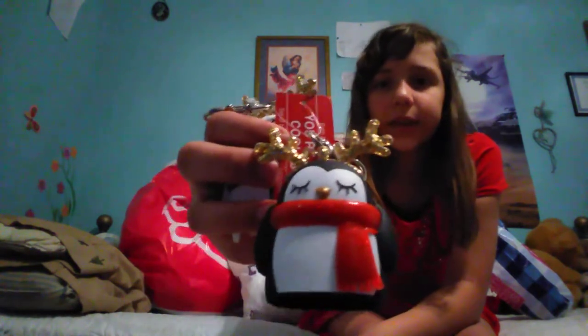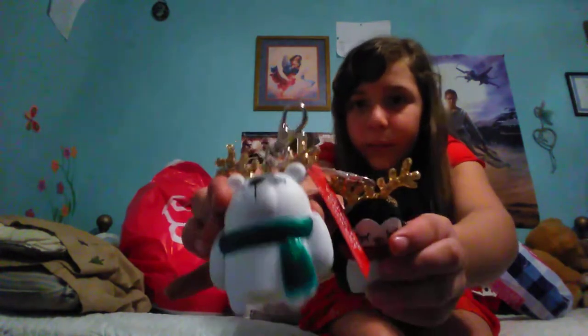Okay, so I have these little hand sanitizer holders. One says penguin with little reindeer antlers. The other one says little polar bear with reindeer antlers. Then the other thing that I got is some Mary Berry Kiss hand sanitizer.